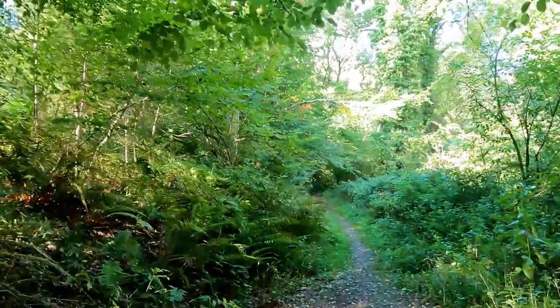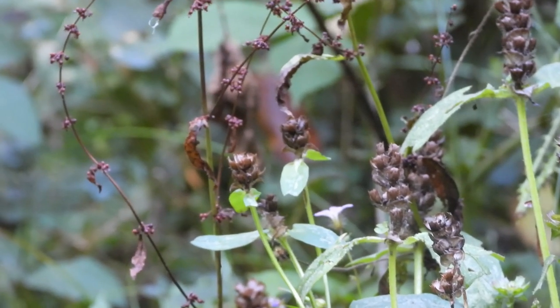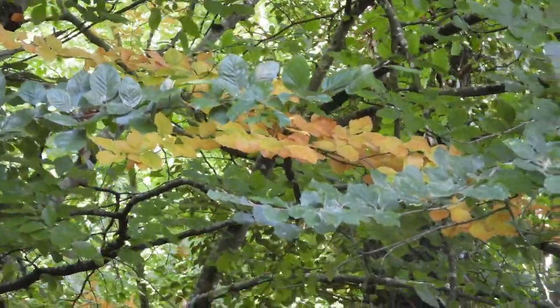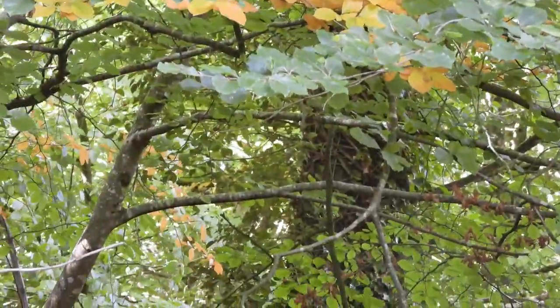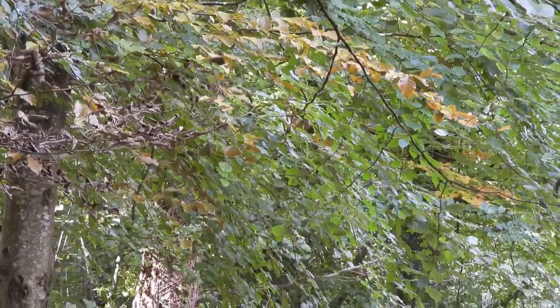A little bit cooler and damper as we descend into the wood now. And the edges of the paths are all spent seed pods, late nettles, just the end of the summer plants. The leaves are changing colour and some of them are starting to fall, being taken by this wind, brought down from the trees and blown along the paths. There's a real feel of autumn coming.